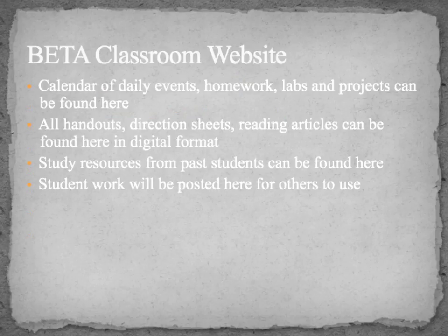I've set up a beta classroom website. I don't do a whole lot on it. I have a calendar there for everybody to see, so that people can keep track of what we're doing that week, what homework we have. But that website also has every single handout that I would normally give to students. It's all in digital format. So all homework assignments, direction sheets, reading articles, all of that stuff is on that website, accessible to your students all the time.